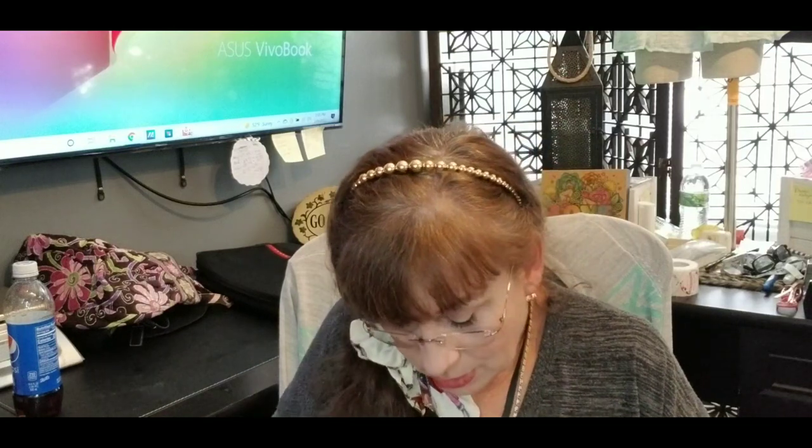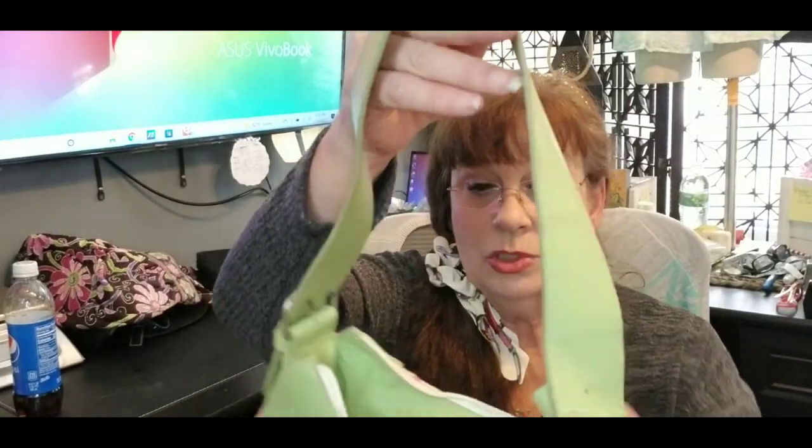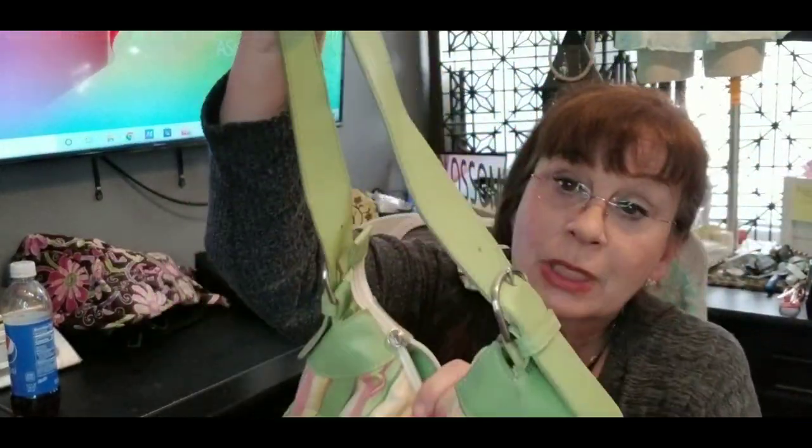I'm not sure why I picked this one up. Oh, because it was a Fossil and it was numbered. And no, I'm not a Fossil fan, but I thought this was just really cute and adorable for upcoming spring. And there's a lot of people out there that just love Fossil.